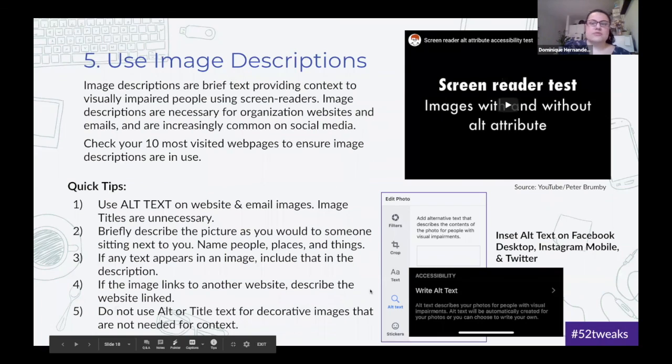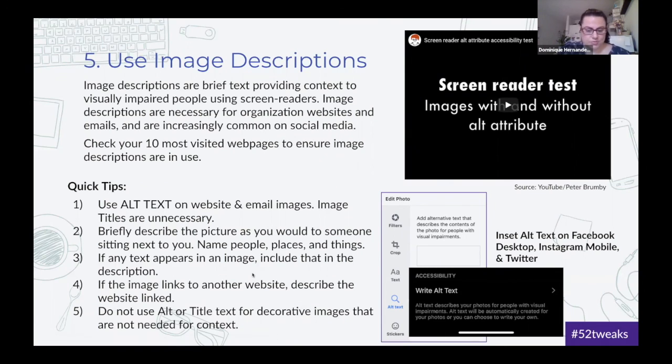All right, and tweak number 5 is to use image descriptions. So I'm seeing that my audio is kind of difficult to hear. Is this a little bit better? Great.